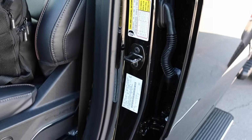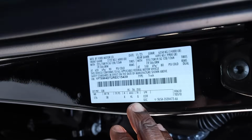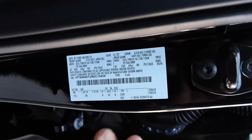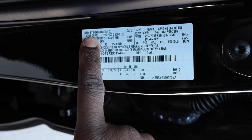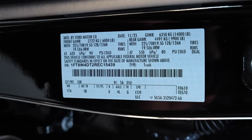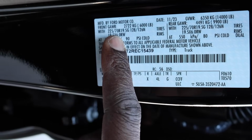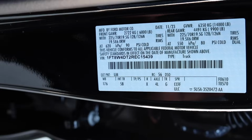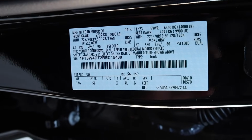Let's go ahead and take a look at the numbers on the door. So you guys already saw the window sticker, right? So if you want to build this truck, this is what your payload is going to be. So let's go ahead and start with the axle. So the front axle rating is 6,000 pounds. The rear is 9,900 pounds. And the wheels are 19.5 by 6. I wish they would go to like an 8 wide wheel because then I can get some bigger tires if I ever decided to buy one of these trucks in the future.